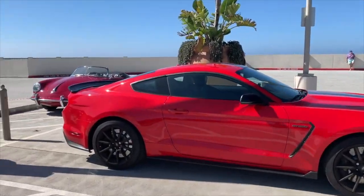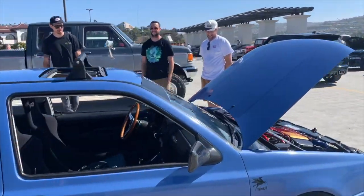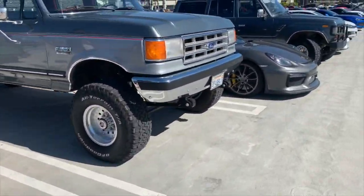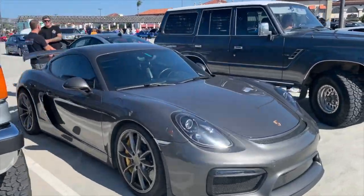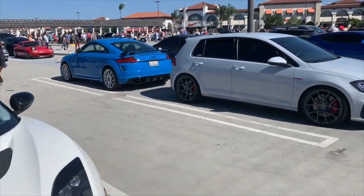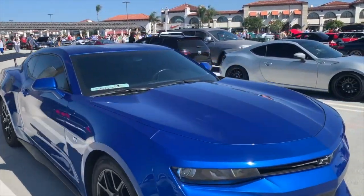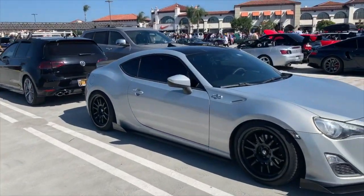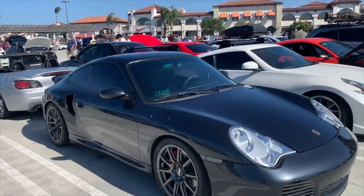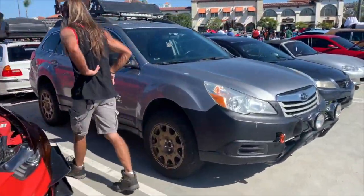GT350 sitting there. Little Porsche, shouldn't really be parked there, but great looking little Volkswagen. A lot of work done under the hood of that thing. There's that F350, massive. Porsche, old Land Cruiser. I think it's an 80 series. Lotus, GTI. Gen 6 Camaro. Scion FRS, Porsche, Nissan, Mustang, good to see this again.